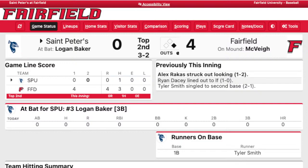Full count, two out here. Runner will be going. Smith is not being held on by Bergman. Smith goes, and that's cut on and missed by Baker. That'll be a strikeout for McVay, tallying his fourth of the game. Don't go anywhere, folks, for your Fairfield Stags will be up to the plate shortly.